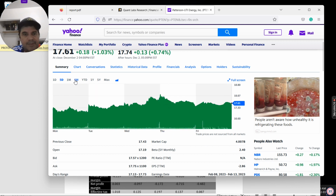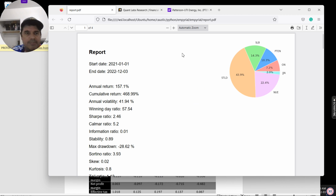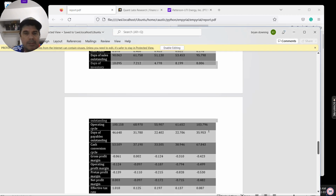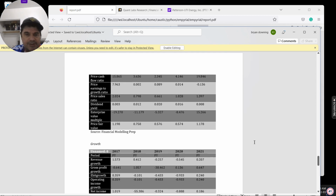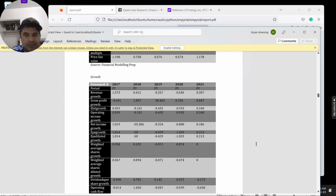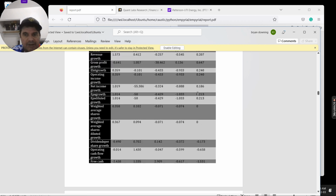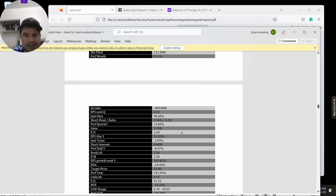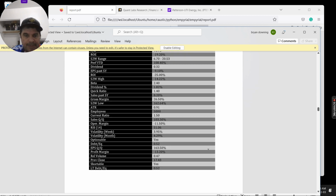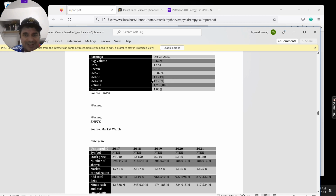So 5 day, not much going on there year to date. Now remember, we're now moving down to 10% weighting. So this is definitely going to start to weaken in price growth. Yeah, it's declining there. Profits dropped. Let's see what else we got here. Yeah, we want to see our SMAs. That's what we're after. So that's not bad, not great.